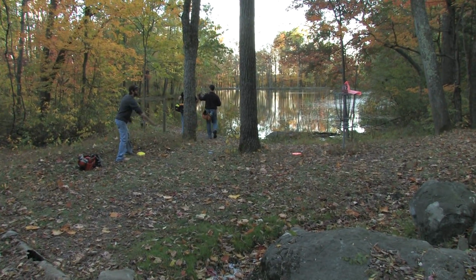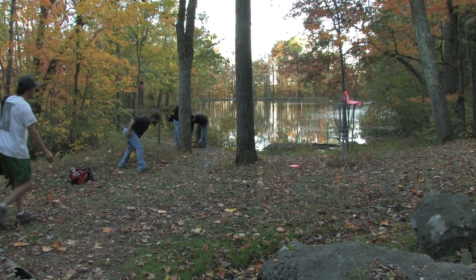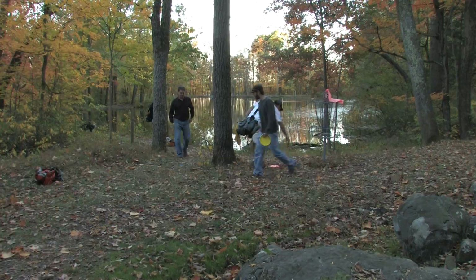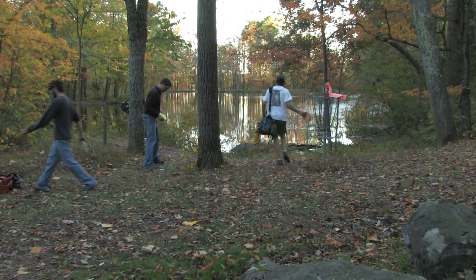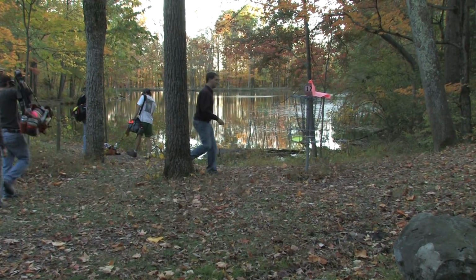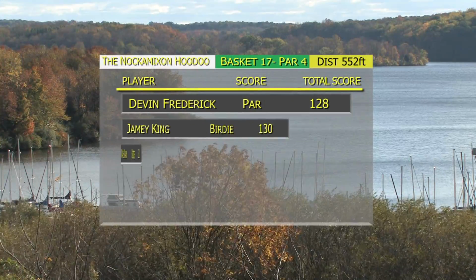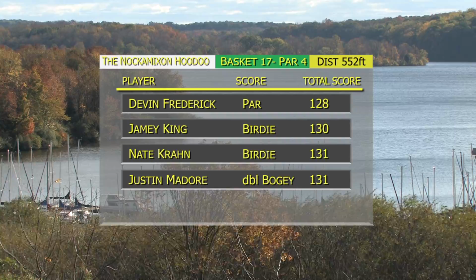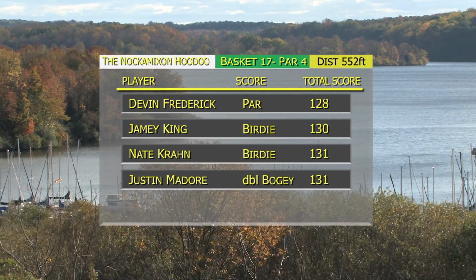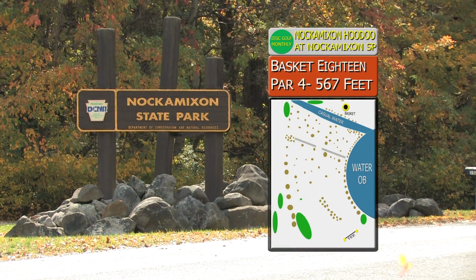And now 18. I'll jump ahead. Devin finishes up. Plays all the way around this lake to the other side. Yes, the far side, lots of real estate, lake cover here, boulders and trees. Okay, Jamie finishes. All right, we're going to move on to basket 18. We got a couple of birdies, a double bogey by Justin. So Devin with a two-stroke lead as we go into basket 18, Tom.